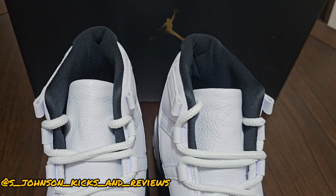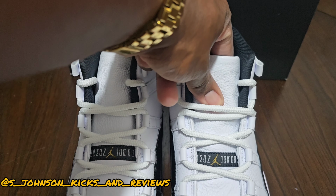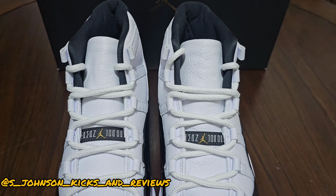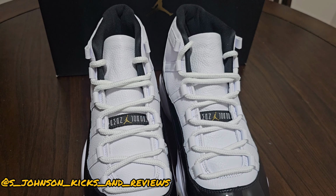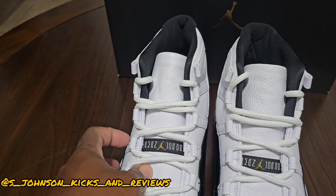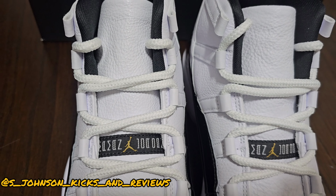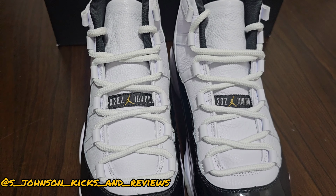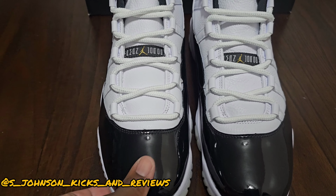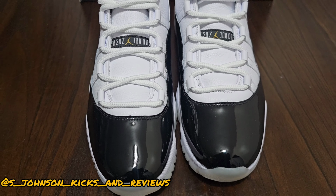And we have them out of the box, man. As you can see, man, these shoes are fire, man. When you get these shoes, I definitely recommend getting these shoes. I like gold. You got the nice leather material. You can feel it. Feel the tumbled texture in it. As you can see right there, Jordan brand right there. Y'all already see what's going on. Very, very nice. Don't see any flaws on it. Came from the Nike Sneakers app.